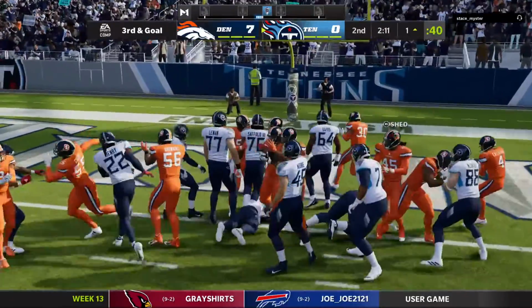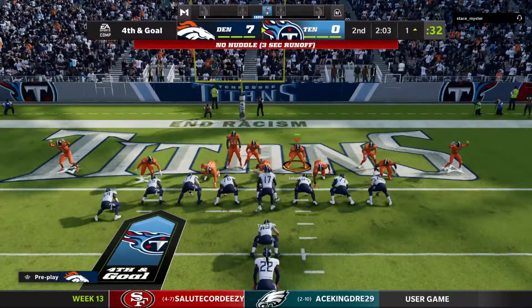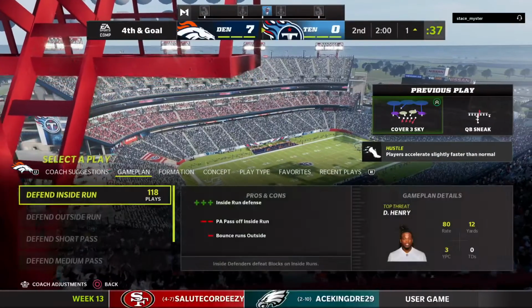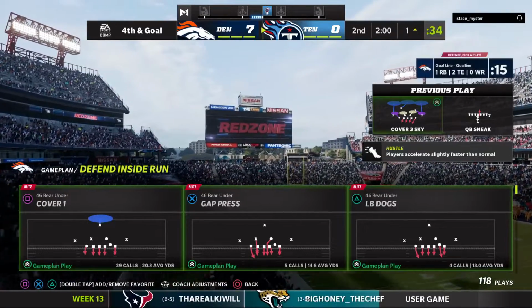Tannehill keeps on the sneak. Yeah, boy, a good surge defensively. It'll depend on the mark, but I'm not sure he got there. Only a yard on the sneak, not enough. And he's a few inches short for 4th down. 2 minutes on the clock, 2nd quarter, 7-0 ball game.